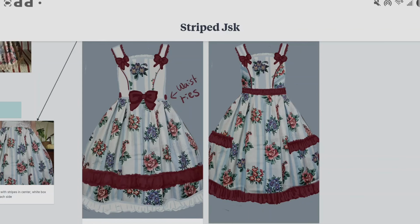But I think it looks really cute. I like the light blue with the dark red. I think that the colors look really good together and I'm really excited to get started on this project. So now I guess I will get to talking about my pattern and how I acquired it.